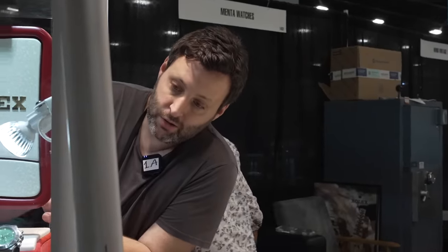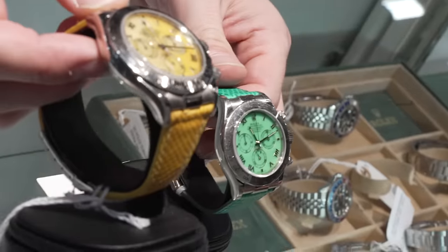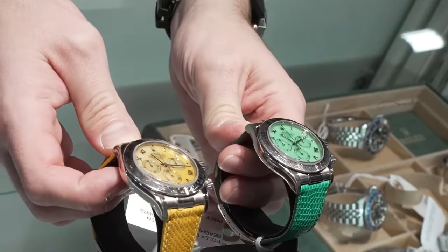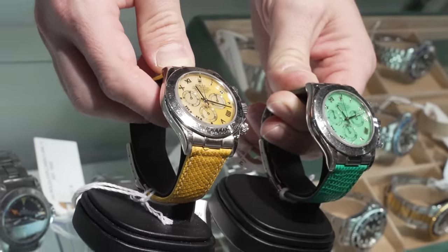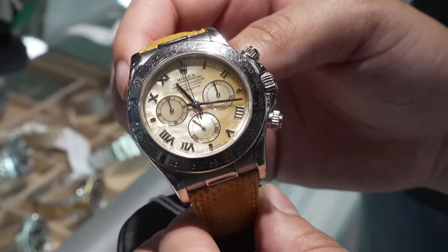Rolex didn't make a lot of stuff like this, especially during that era. Look at the way the stone aged, it's not even technically a stone, but look at the way it aged, lighter on one side and darker on the other. You just don't get stuff like that. That's factory original at least. Usually people have weird aftermarket stuff, but no, this is insane.